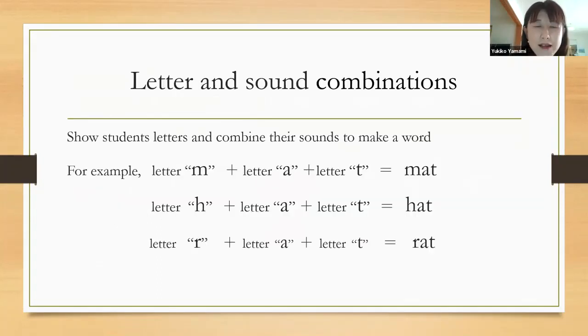So after learning letters and sounds, we learn letter and sound combinations. I show students letters and combine their sounds to make a word. For example, letter M sound m plus letter A sound a plus letter T sound t makes the word mat. And letter H sound h plus letter A sound a plus letter T sound t makes the word hat. And letter R sound r plus letter A sound a plus letter T sound t makes the word rat.